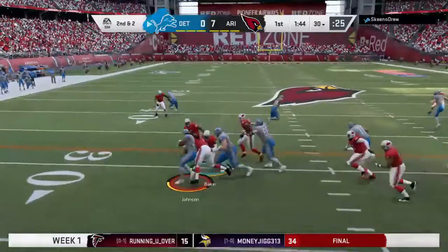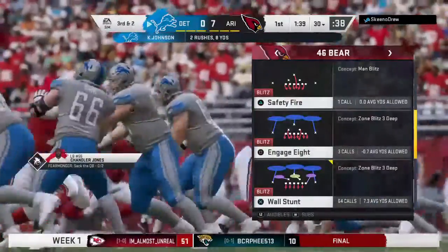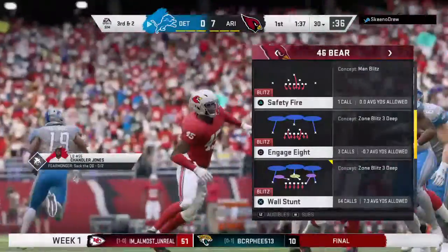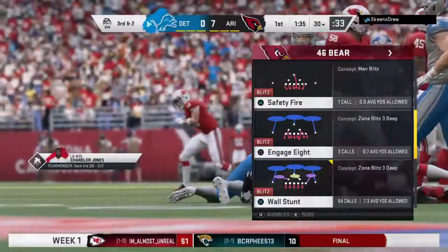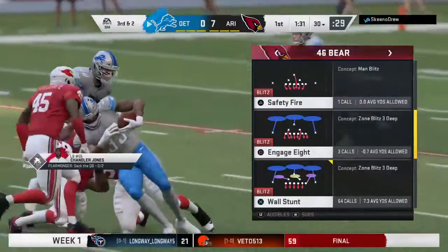On 2nd down, Johnson. And this carry not as productive. He's swallowed up at the line of scrimmage. And as a defensive end, getting off the ball quickly, swarming to the football, making a tackle, that's what we saw right there. Yeah, that's what their job is.